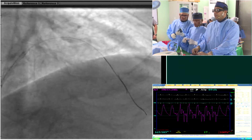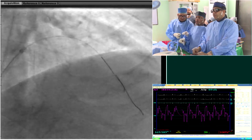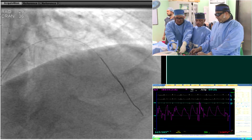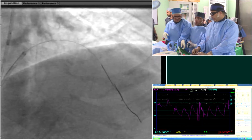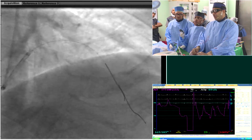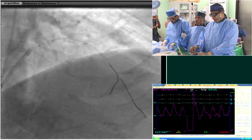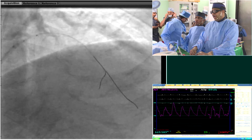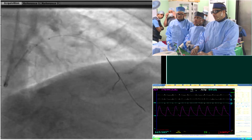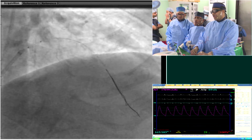Now again we have taken a 3.0 NC balloon. We generally prepare the balloon in the guide, that helps us to profile the balloon better. See that despite having the support of this Grand Slam, the expanded balloon doesn't cross. So that tells me that the stent won't cross that easily.